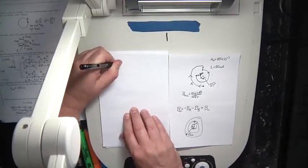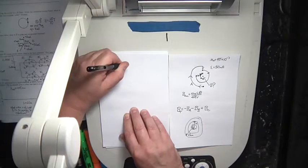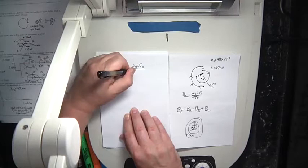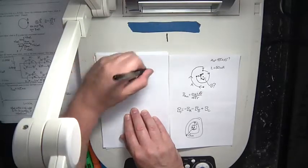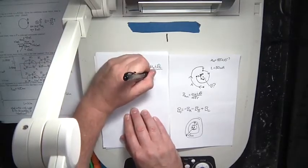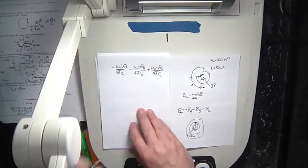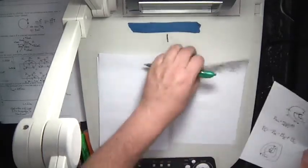So it's negative mu naught I over 4 pi r, and I'm going to go theta 1 and r1, minus mu naught I, or actually to be consistent, theta A, theta B, and theta C. Could you possibly label, like, you see where you put A, like if you put B where B is and C where C is on the drawing? Okay, all right, hold on. Actually, I'll just use the same page.